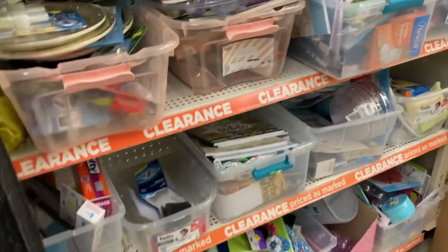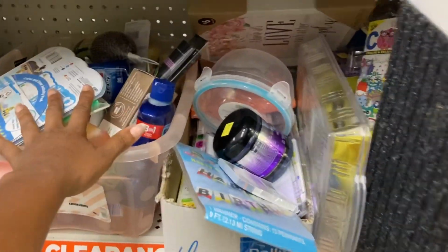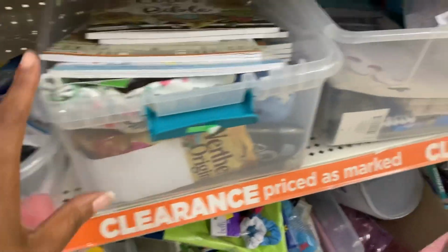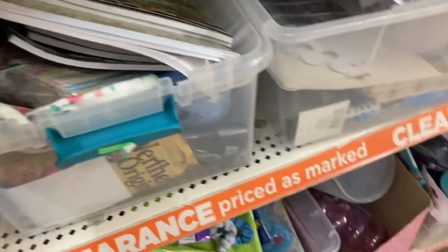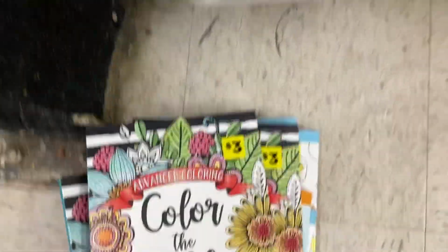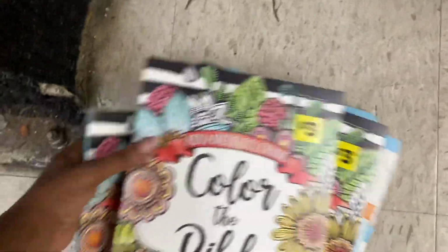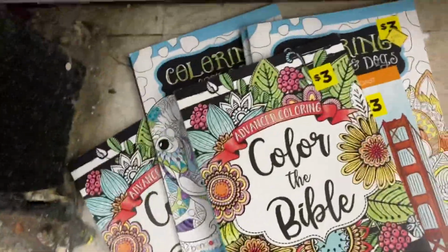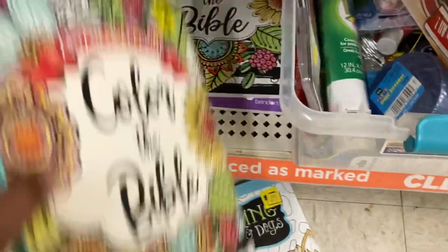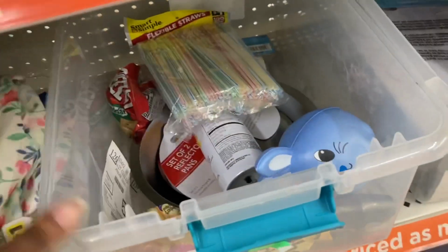I'm finna try to make it work though, the neatest way I can. Like, dump all this in one that's almost empty and maybe put the books on the shelf really neat or something like that. You know, so they're not just in the way. But I'm definitely getting these containers. I definitely am. I just gotta figure it out.